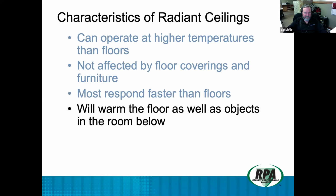A lot of people go, well, I like radiant floors. They're nice and comfortable. Well, guess what? In my house that I've got radiant ceilings in, my floors are never cold. They're neutral. I can walk around in my bare feet and they do not feel cold. They feel neutral. And when it's real cold outside and the panels are really working hard, the floors actually do feel warm.